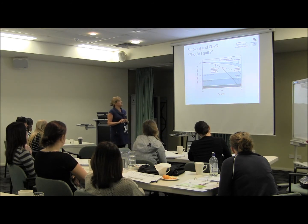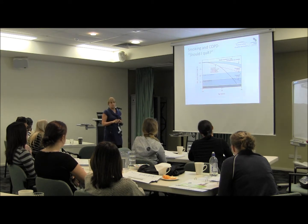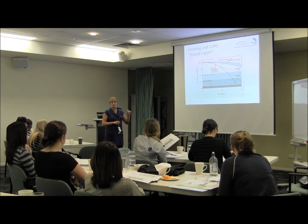So although if they stop at the age of 50, they're not going to regain the lung function that they've lost, that rate of decline will slow to that of a non-smoker. So it's always worth them giving up smoking. I use this quite a lot with patients. It just helps them visualise.